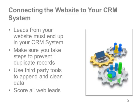Okay, and then again, you want to make sure you connect your website to your CRM system. Leads from your website should always end up in your CRM system. You want to make sure you take steps to prevent duplicate records from showing up inside your CRM system. There are a lot of tools out there, third-party add-ons that work with products like Salesforce and Sugar CRM. You also want to consider using third-party tools to append and clean data. So if you get partial record information on a lead form, you can use a third-party source to match up email addresses or match up the names of companies to fill out the rest of the customer record, or prospect record, inside of your CRM system.